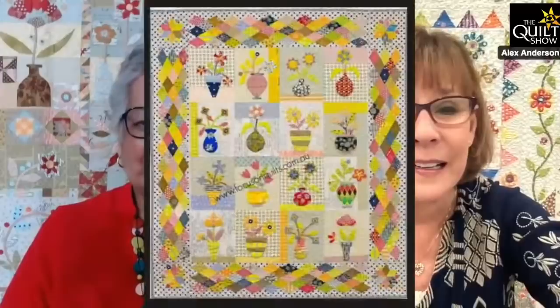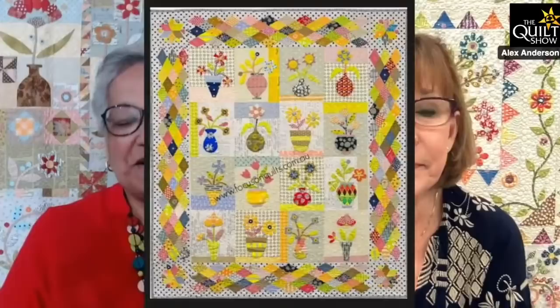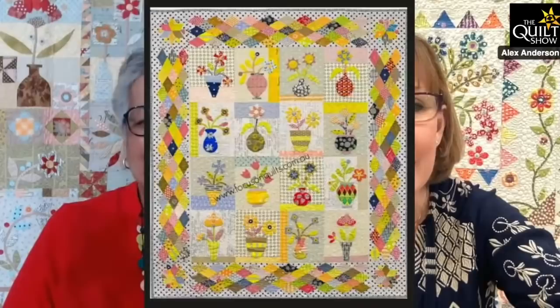Okay, let's take a look at this one. And I note that, by the way, I want to mention these are all patterns that are available on your website, correct? Yes, they are. This one is called Potty MacDotty because naming quilts is really difficult. Those were pots for me, vases, so I just call it Potty MacDotty. That was a block of the month a couple of years ago. It's just something I like doing. Well, I love those polka dots because it gives a playfulness that is just incredible.